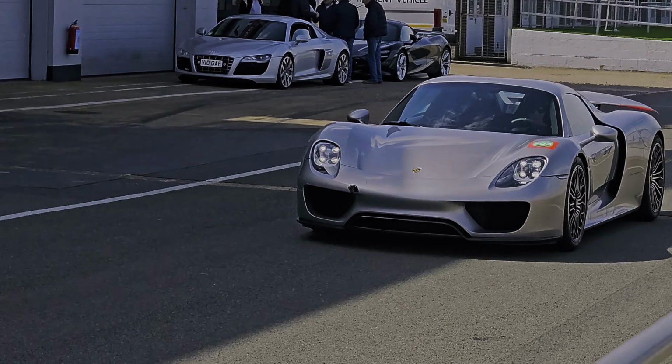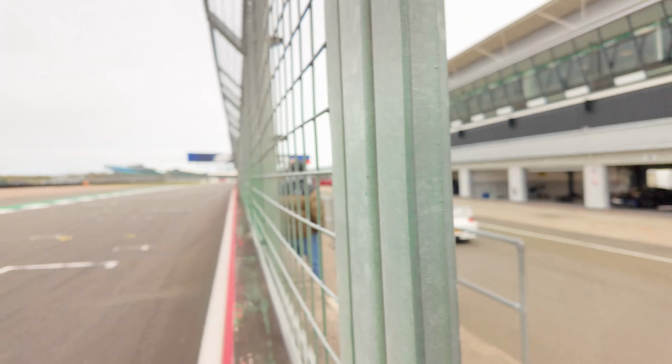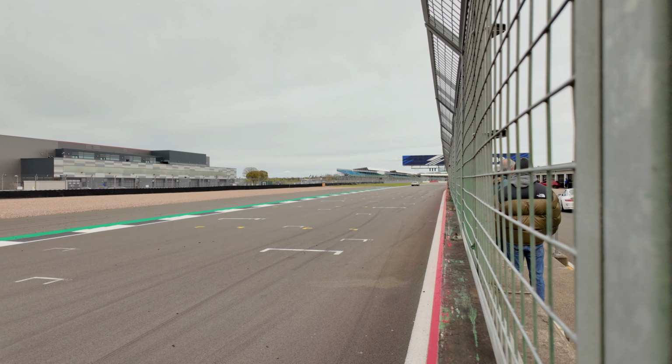So it's come towards the end of the day. Cars have all been flawless. They've been out all morning. Lunch was at 1 till 2, and then cars back out again. Things are starting to quiet down on track a little bit, but the guys are all out for their last go. Here comes Sachin. Beautiful. So I'll probably end the video there.